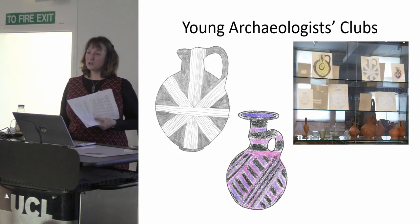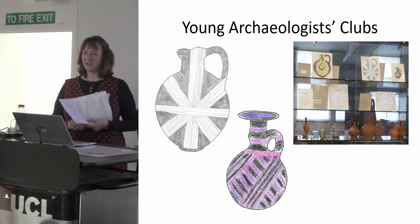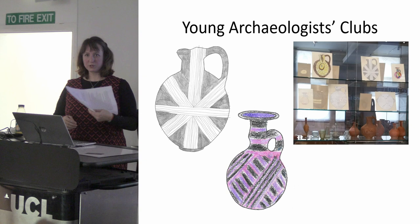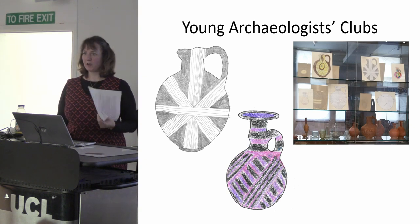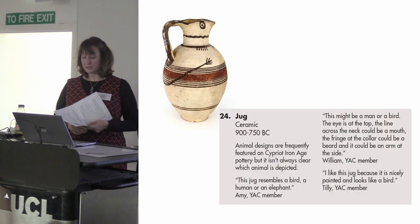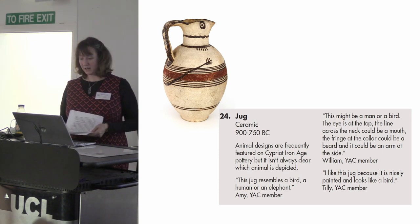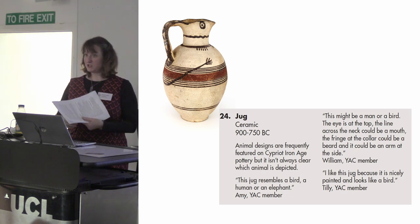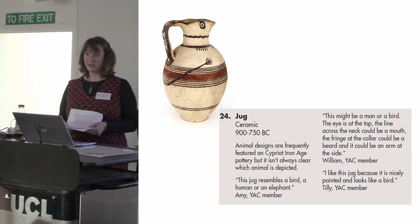We also got them to do drawings inspired by the collections, and we've displayed some of those drawings in the displays. And we did that classic thing of getting them to record an object, and I encouraged them to write their own comments and their own opinions about it, and the more interesting ones have been incorporated into the labels. So we have this jug here, and then three comments from the Young Archaeologist Club members just about what they think it might be like.